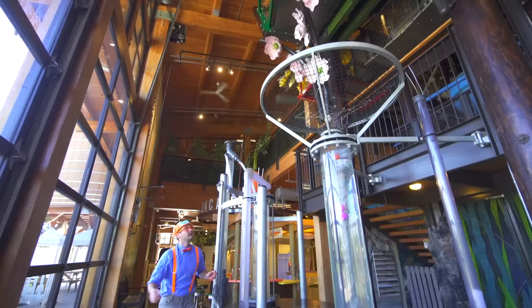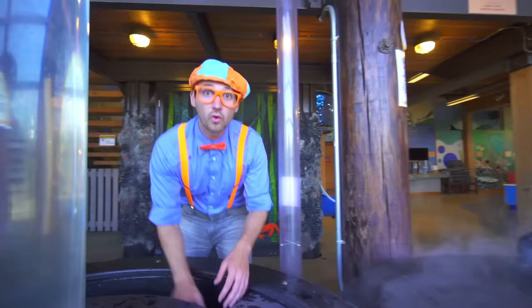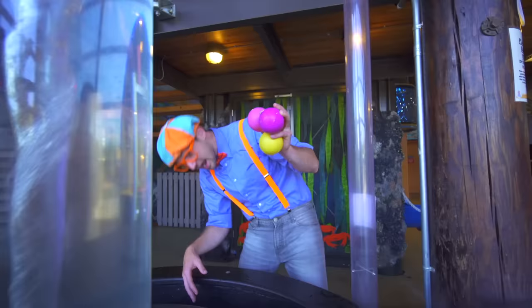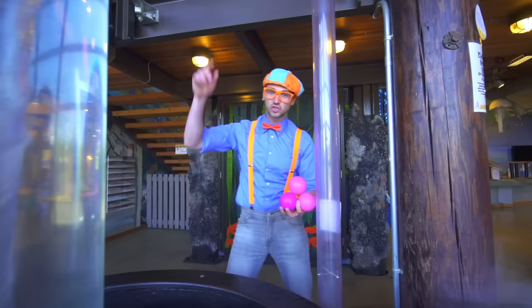Okay, now look at the balls! Whoa! Wow, did you see those? Wow. Okay, I'm gonna grab some more of these colorful balls, like this pink one, this yellow one, this purple one, and there should be some more coming. Oh, another pink one. Oh, another purple one, a white one. Okay, get ready, because I'm gonna launch them up there. Here we go. Whoa, whoa.